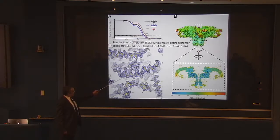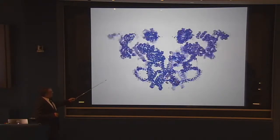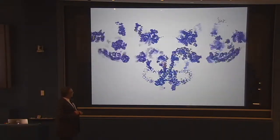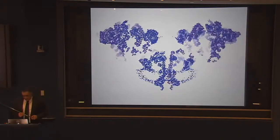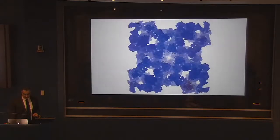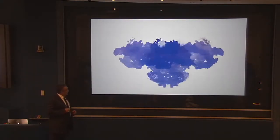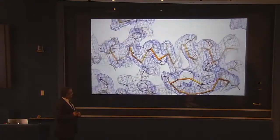But you can see that we can now see the side chains of all of the resolvable portions of the channel. Depending on how we mask the map, we can get up to about 3.6 angstroms for that membrane core of the channel. This shows a tracing of the alpha backbone of the chains of the channel, and I think we've now pretty much resolved all of the ordered sequences in the channel. Again, the resolution is very nice, and as I'll show you in a moment, we're able to see ligands that gate the channel. It's really quite remarkable.